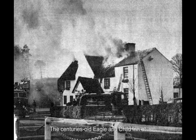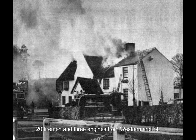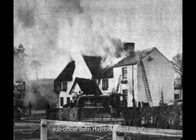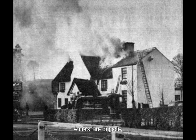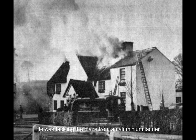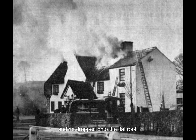The centuries-old Eagle and Child Inn at Weeton was badly damaged in 1962 when fire swept through the 60-foot-long thatched roof. 20 firemen and 3 engines from Wesham and St Anne's fought the blaze. A fireman, Sub-Officer John Haydock, aged 45, of Allendale, South Shore, from St Anne's Fire Brigade, was taken to Victoria Hospital with an ankle injury after he fell 20 feet onto a flat roof behind the inn. He was tackling the blaze from an aluminium ladder when part of a brick gable end collapsed, and he dropped onto the flat roof. Other firemen carried him to safety.